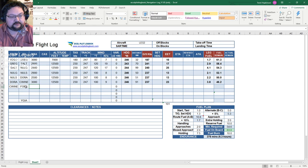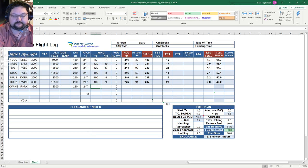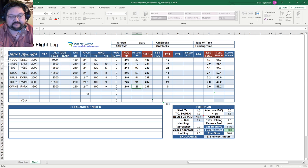There's a fork there. We're going to call this a little bit rising up again. It's about 3,200 or so. 1,500 still. Still tracking along. All the same data there. The wind, much the same. And the distance to that fork in the river is 28.